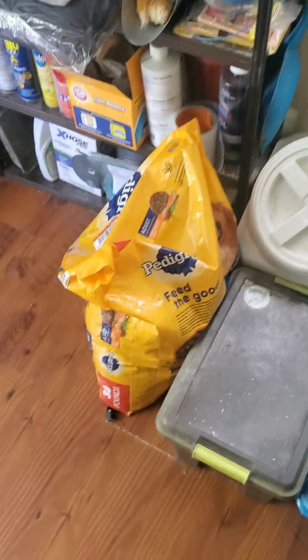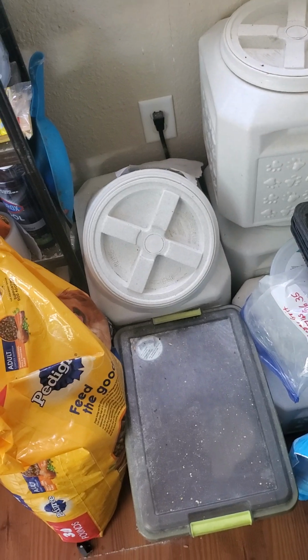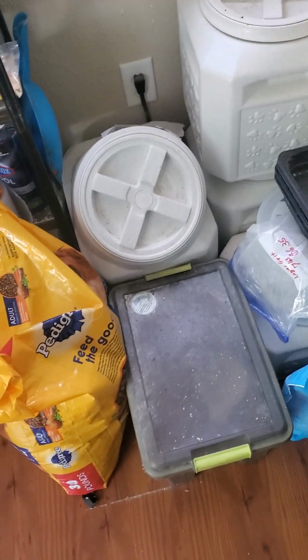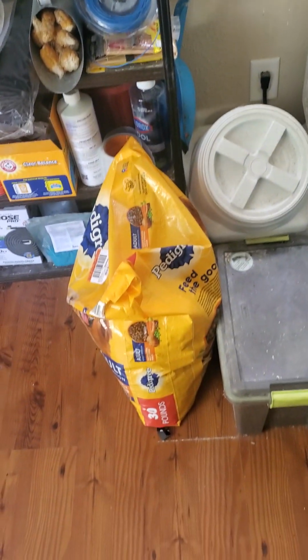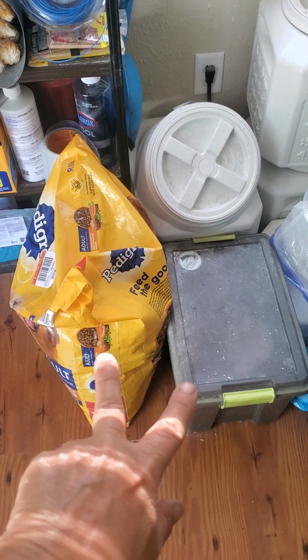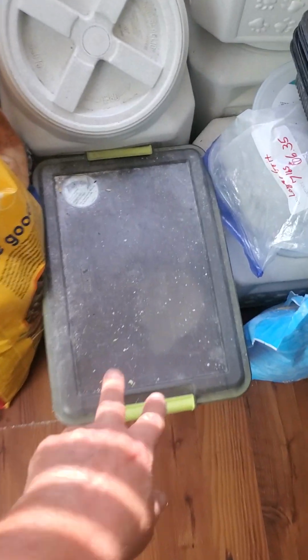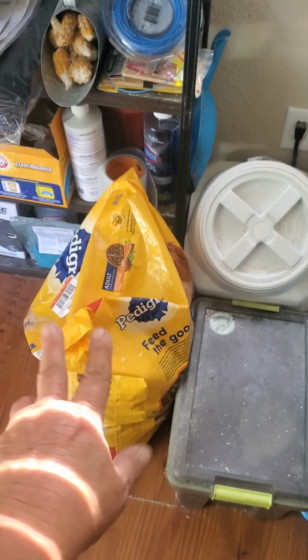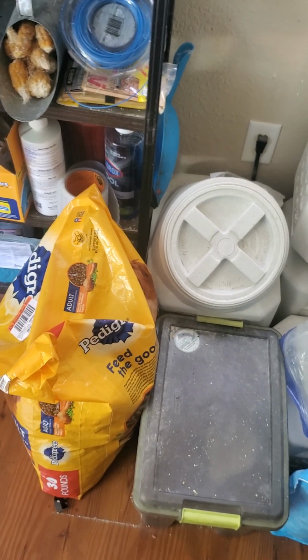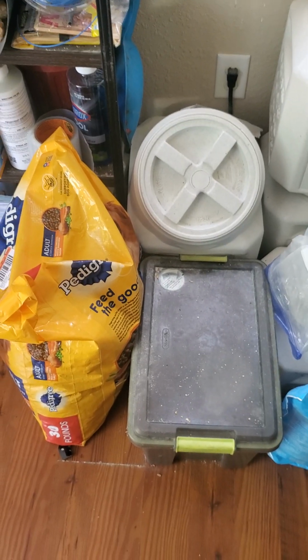Okay, guys, it's fall. It is officially here. And one of the things I do in fall is I do an inventory. As you can see, I've got enough food here for the dog between what I've got in my little Rubbermaid tote and what I picked up yesterday. That's 30 pounds of Pedigree. This will last about 2 months.